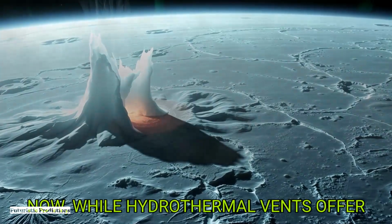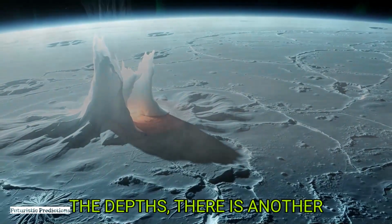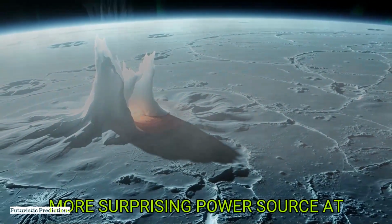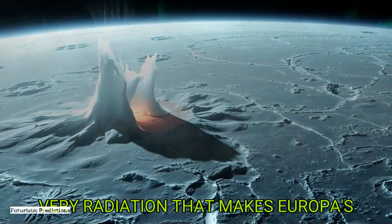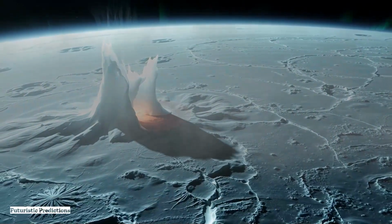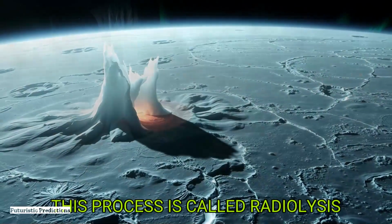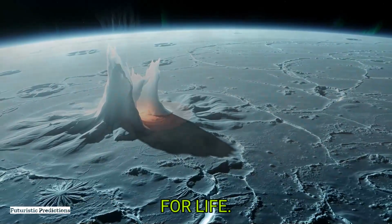Now, while hydrothermal vents offer a compelling energy source in the depths, there is another, more surprising power source at work much closer to the surface, one born from the very radiation that makes Europa's exterior so deadly. This process is called radiolysis, and it turns a destructive force into a potential engine for life.